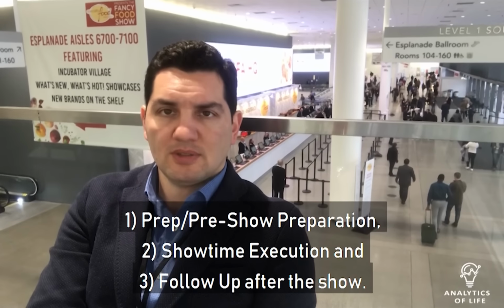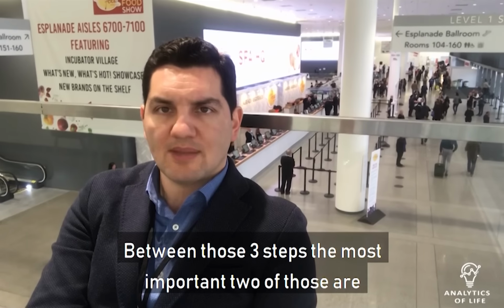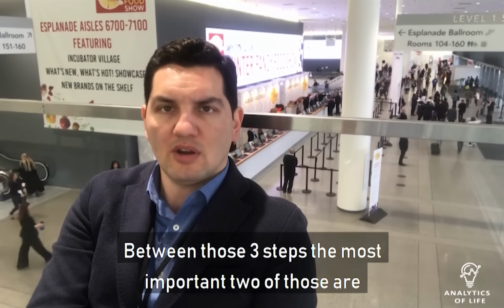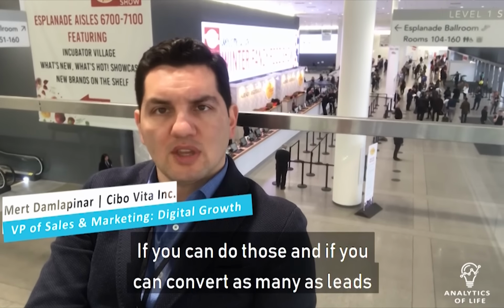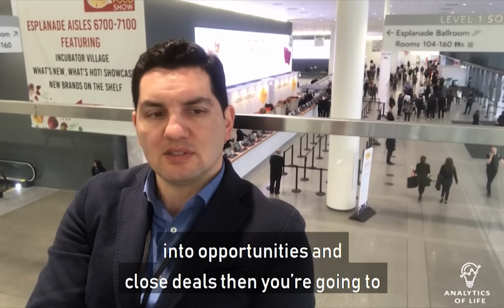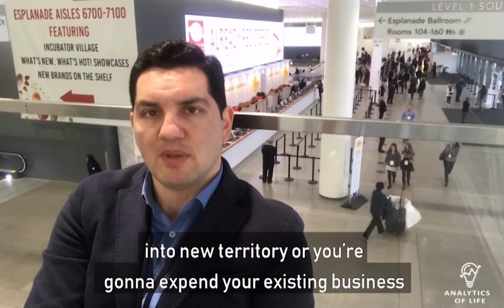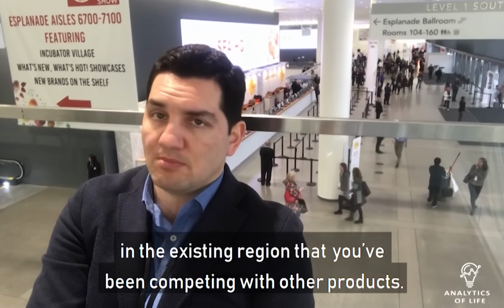It takes 3 stages: pre-show preparation, showtime execution, and follow-up after the show. Between those 3 steps, the most important 2 of those are number 1 and number 3. Pre-show preparation and the post-show follow-up. If you can do those, and if you can convert as many leads into opportunities and close deals, then you're gonna get a nice ROI of your show investment out of your marketing budget, and then your startup product will have a nice foothold in a new market if you're trying to penetrate into new territory, or you're gonna expand your existing business in the existing region that you've been competing with other products.